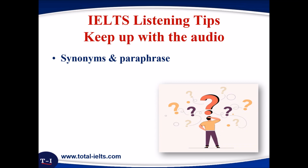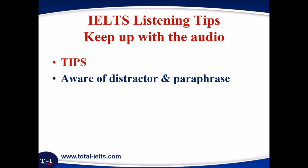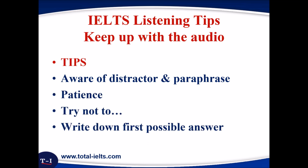Also, the extensive use of synonyms and paraphrase. The words, phrases and questions on the question paper will usually be paraphrased in the audio. This in turn causes indecision and can slow down the answer. So be aware of distractors and paraphrase. Always be patient and try not to write down the first possible answer you hear. It will usually be incorrect.